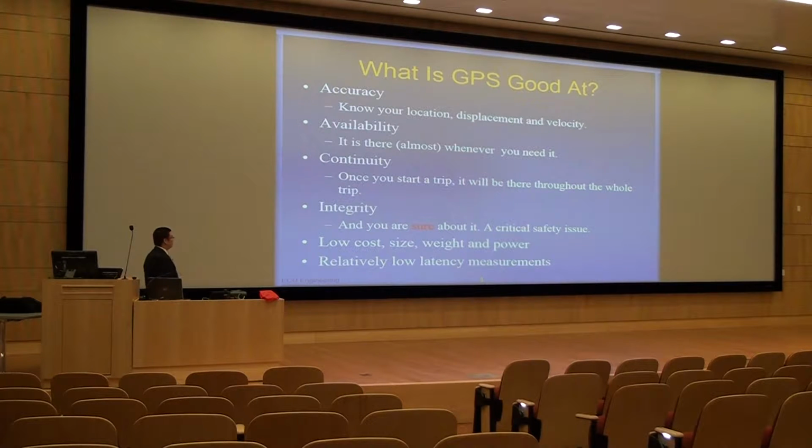And integrity. So usually when a good GPS receiver reports a position, it knows its own position and is sure about it. Now, whether or not you can be sure about your position out of GPS is a critical safety issue. You do not want to be overconfident in your position solution. For example, we just saw a UAV flying, taking pictures, maybe getting close to houses and buildings. If you're not really sure about your position and you're not aware of that, you may be crashing into the building if you're off course by a little bit.